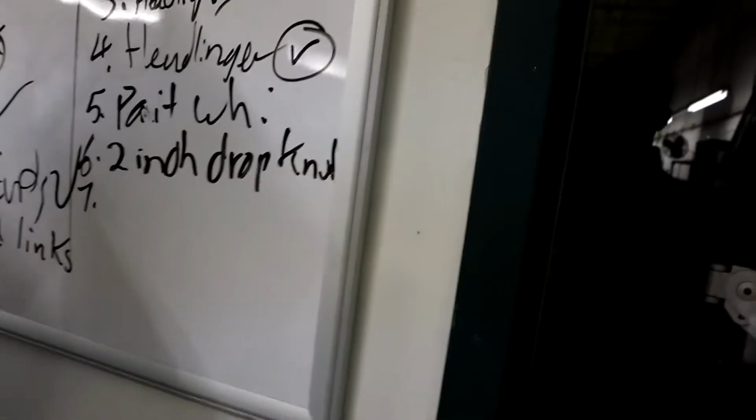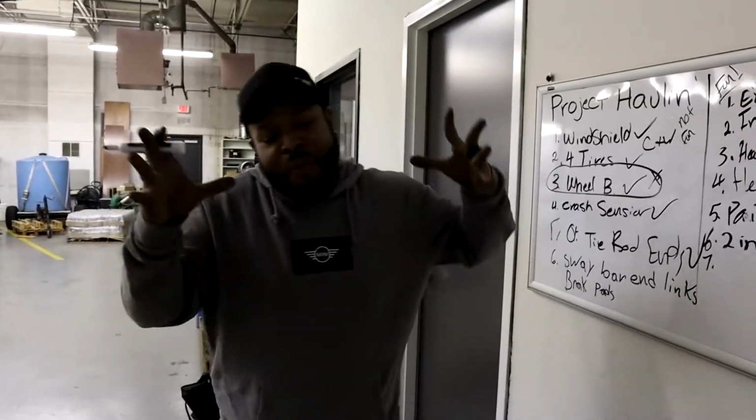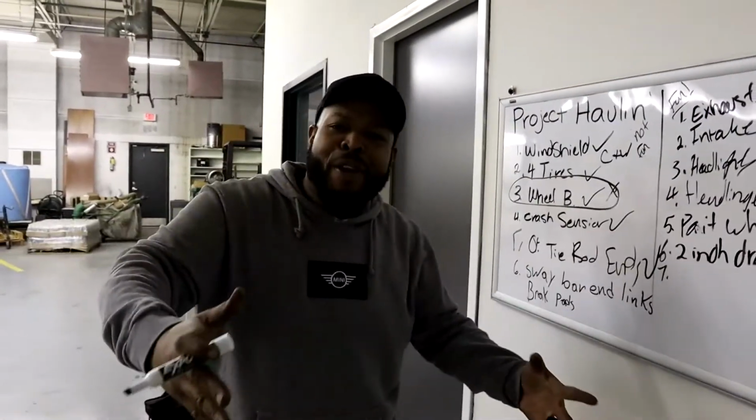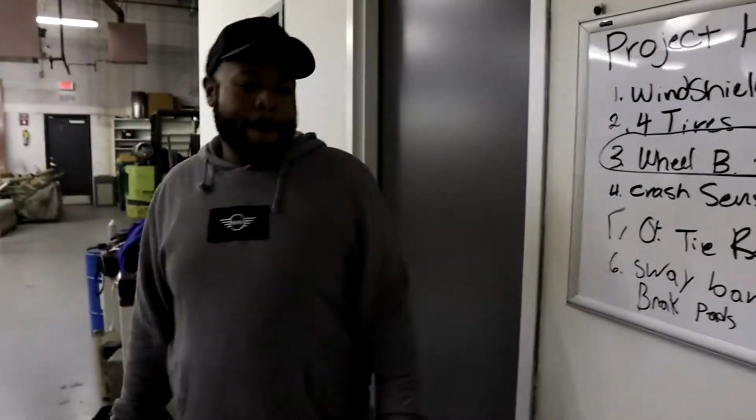Oh, sorry. I had a moment, guys. We get to the 2-inch drop. Drop it low. All right, so yeah, that'd be done. And then I think we gotta update the grill. We gotta throw a little fresh in. You can't have the fresh headlights with a poopy grill. We gotta make the grill fresh too, bro. Then grill. And that's how we're gonna end it.